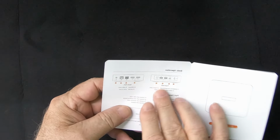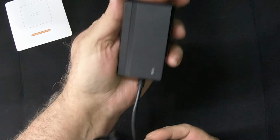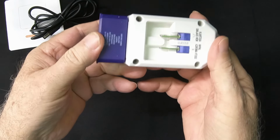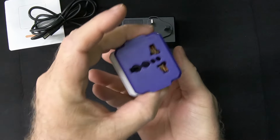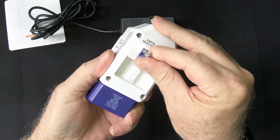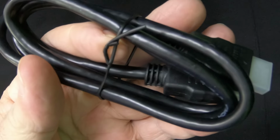It's not hard to get it set up. It's self-explanatory. You have a power cord, which I ended up getting a UK version. And folks, I don't live in the UK, so I will need to use my travel converter, which is no big deal. You can get these at Walmart for just a few bucks. So that's not a big deal at all. They also include the HDMI cable and now the mini PC.